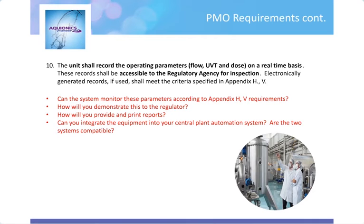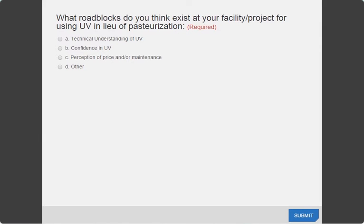So think about, how are we going to provide and print reports and give them over to the regulator? If you have a central plant automation system, will the UV system be able to communicate with it? Will they be compatible? Is there a separate laptop or device that you need to bring to the UV controller? How does it work? For us, and Dan will discuss this a little bit more, this is why we partnered with Rockwell and Allen Bradley to develop an open platform that we felt would be more easily integrated at the dairies here in the U.S. And I'll allow Dan to talk about that a little bit later. But this is something to consider. So obviously it's not just about meeting the process requirements and performance requirements, but being able to monitor and report it as well.